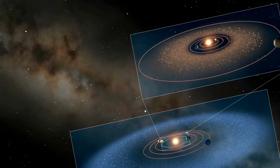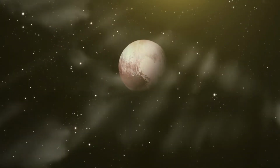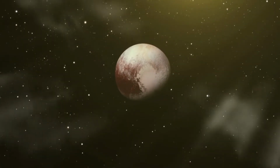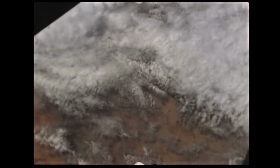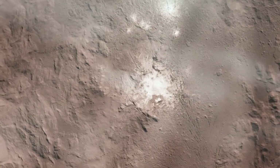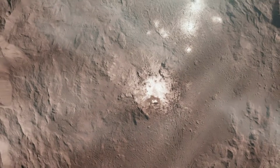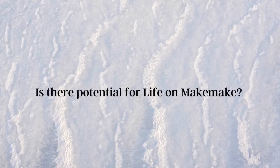Slightly smaller than Pluto, Makemake is the second brightest object in the Kuiper Belt as seen from Earth, while Pluto is the brightest. It takes about 305 Earth years for this dwarf planet to make one trip around the Sun. We can't see too many details of Makemake's surface from so far away, but it does appear to be a reddish-brownish color, similar to Pluto. Scientists have also detected frozen methane and ethane on its surface. In fact, pellets of frozen methane as big as half an inch, 1 centimeter, in diameter may rest on Makemake's cold surface. Is there potential for life on Makemake?